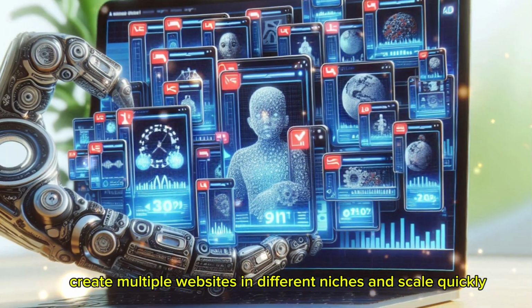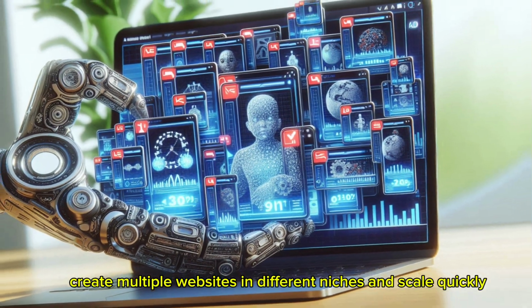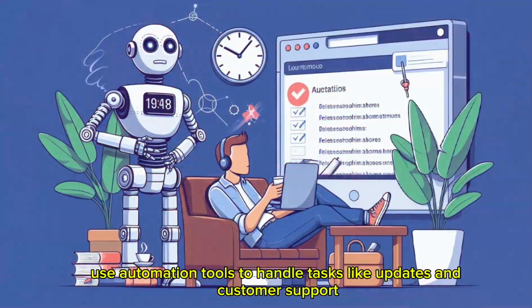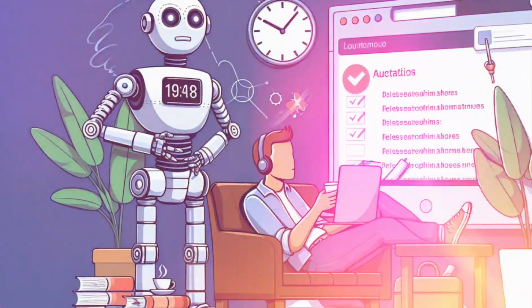Step 5. Scaling your AI website business. Create multiple websites in different niches and scale quickly. Use automation tools to handle tasks like updates and customer support.